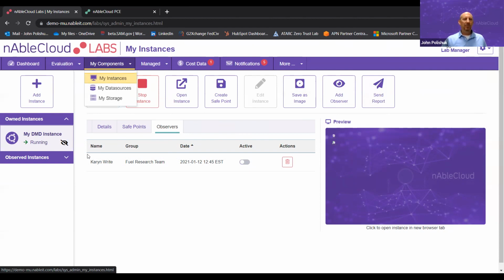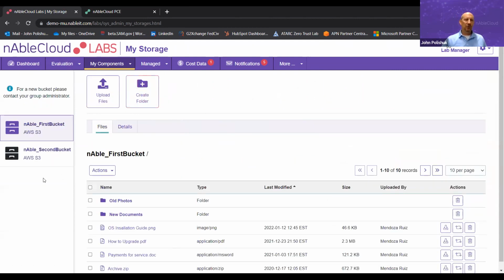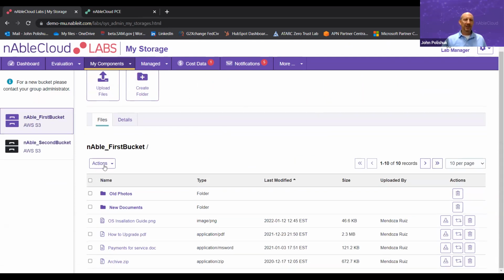I also have the ability to create my own data sources and link to my own different data sources. Again, it gives you all of the information that you need of what it is, where it is, and what it's running on. You can start it, stop it, create save points, same as before. You also have access to do the same thing with storage. Now, I'm leveraging AWS S3 buckets. It's the same sort of thing where I can have my own. I can also have shared buckets for team use. Now, these were just my own that I had set up.